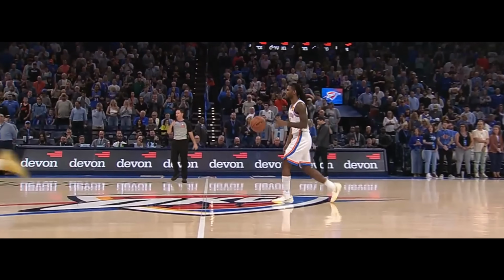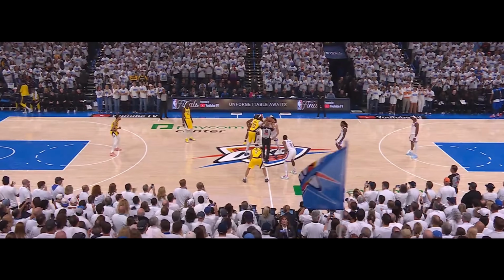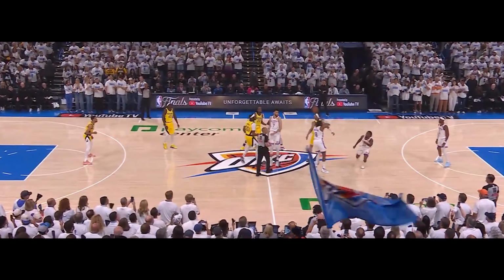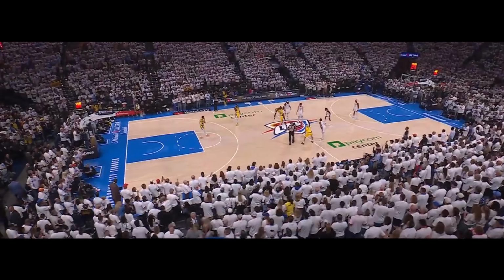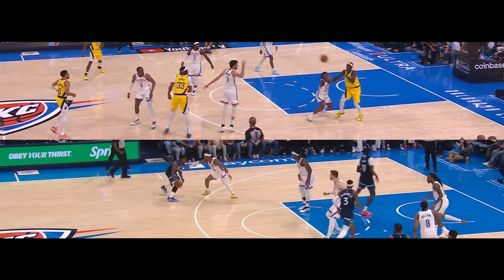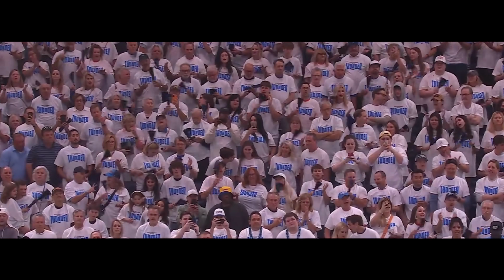This is a regular season NBA game on a random Tuesday night. And this is Game 1 of the 2025 NBA Finals. It doesn't take much to notice that something is off. Look closely. The court, the logos. Apart from the teams and matching t-shirts in the stands, there's almost no difference.